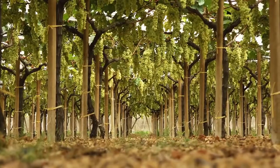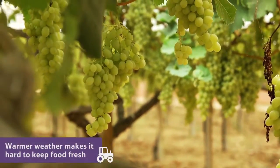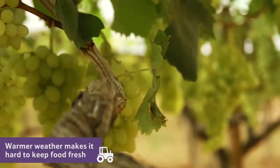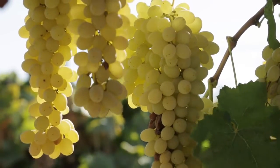But people living in the rest of the world had to think of other ways to preserve their food, as warmer weather makes it hard to keep food fresh for very long. Luckily, the sun provided the perfect solution.